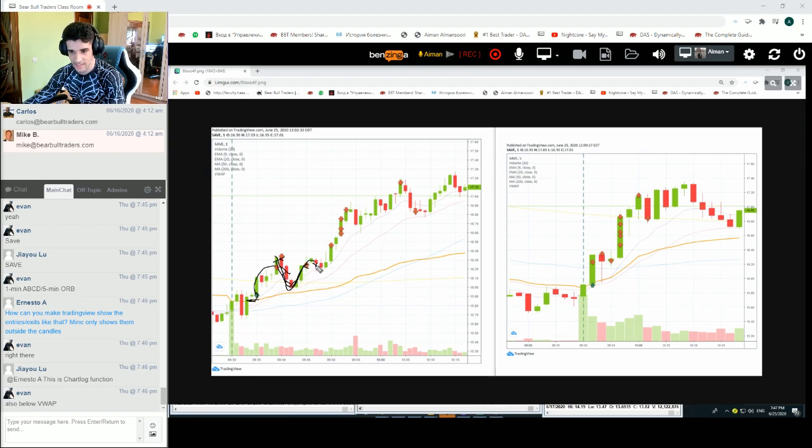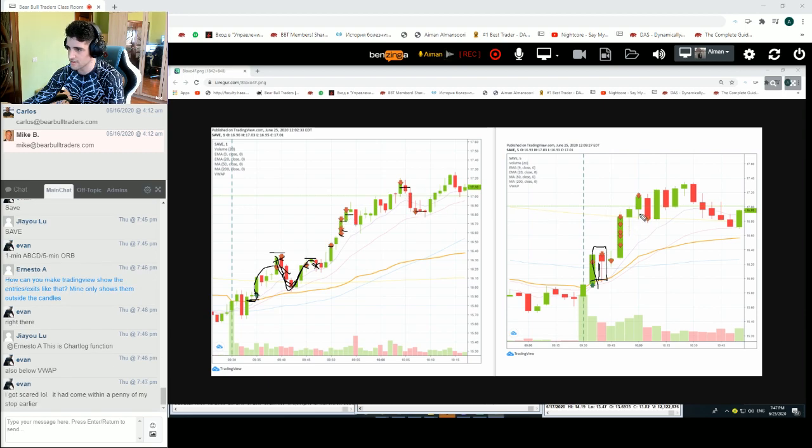Maybe here I would have taken a partial because it started forming a double top with the second top lower than the first one. On the 5-minute chart though, it's still showing you strength with this wick right here. Then it started coming back up. You didn't exit all out. You partialed all the way there, and then you exited at a new 5-minute low. That was really amazing. Good job there.